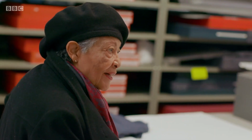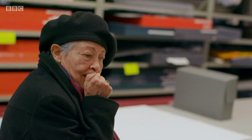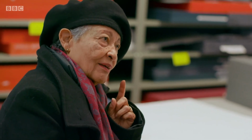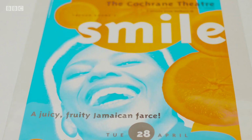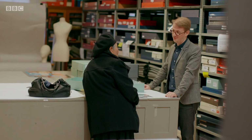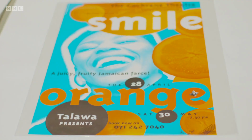Gosh. That brought me to a very great halt. Oh, Jesus. Oh, Yvonne, I don't mean to upset you. No, I'm not upset. You need to be tough if you're trying to break through barriers. Being with Yvonne has absolutely convinced me that the Smile Orange poster is the one to go into the display, and I can't wait to see Yvonne's reaction to the poster up on the wall.